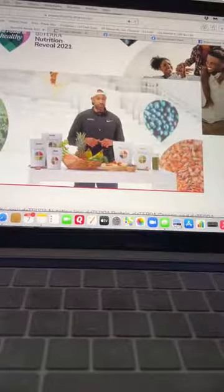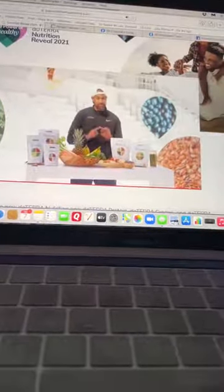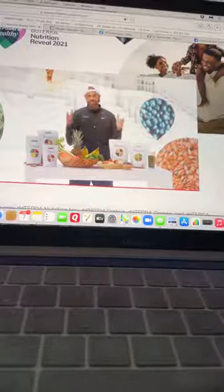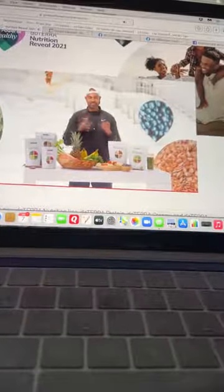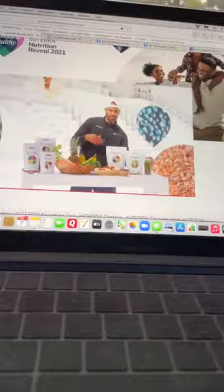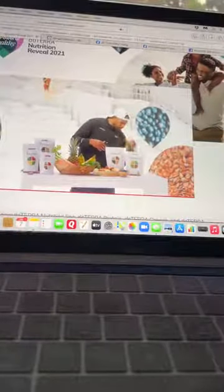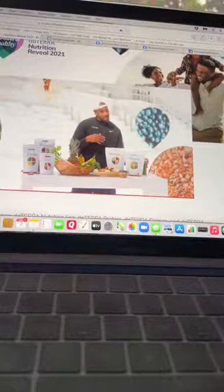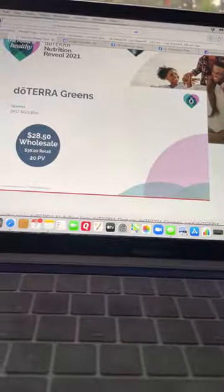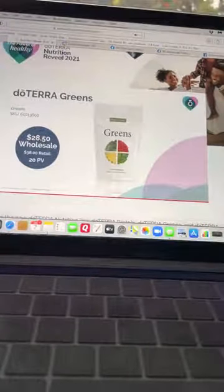Now let's talk through the greens. You get combined superfoods, greens, fruits, and vegetables to support multiple body systems, including your immune system, digestive health, and weight management. And there's even a mixed berry flavor. That's good. Actually, that's very good. Now, all jokes aside, that's available for $28.50 wholesale price and $38 retail price.